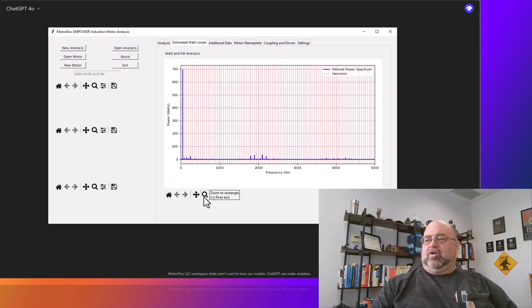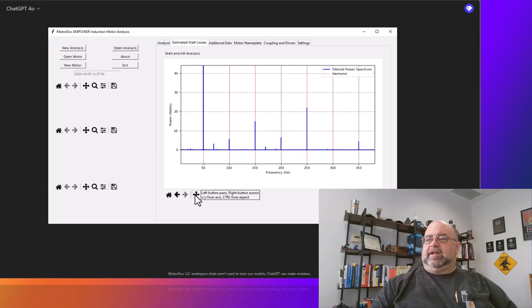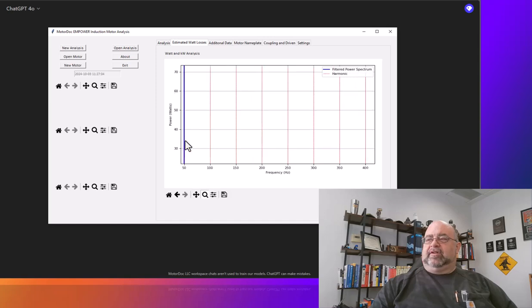And I can go in and zoom in on the values, all the way down here. And if I miss it a little bit, I can scroll across and zoom in even further. Whoop, I did something there. Okay, let's try that again. I can move.